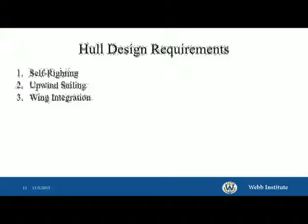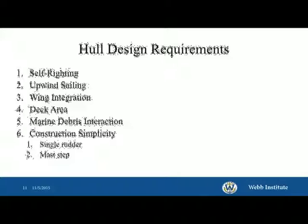We decided to use a wing sail, and I'll talk about why later on, but we wanted a vessel that integrated well, and that means generally small, not a lot of roll, so that the wing remains efficient and near vertical. You need significant deck area for solar panels because we're not putting a nuclear power plant in, and we need to generate power on the way across. And there's significant marine debris and seaweed that you want to shed. And you want a vessel that's pretty simple to build and operates simply, so there are fewer parts to fail on the way across.